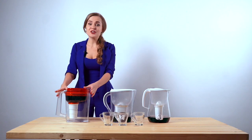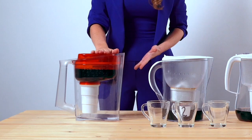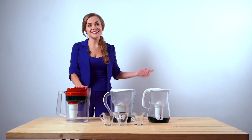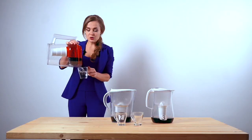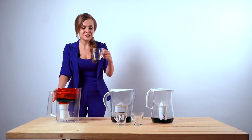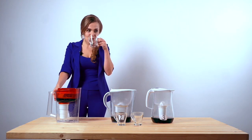GRAF cleans water not only in words, but also in deeds. GRAF succeeds where others don't. The manufacturer has also considered the user's convenience. Not all the water has been filtered yet, but I can already drink from the jug. It's amazing that the Coca-Cola color has been removed completely. The water is crystal clear and clean. Let us taste it.